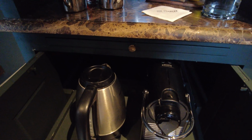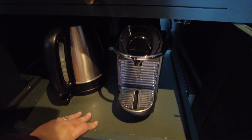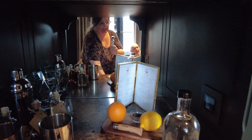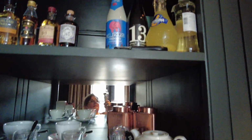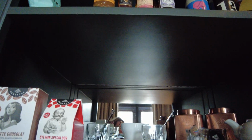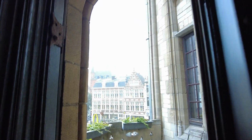It does have a coffee machine and a kettle, and it's got a very small refrigerator, which is fine for just a little bottle of milk and some water. You've got a nice little preparation area. There's cups, there's glasses, there's the usual minibar items which are charged for. With regards to room service, it's very basic.